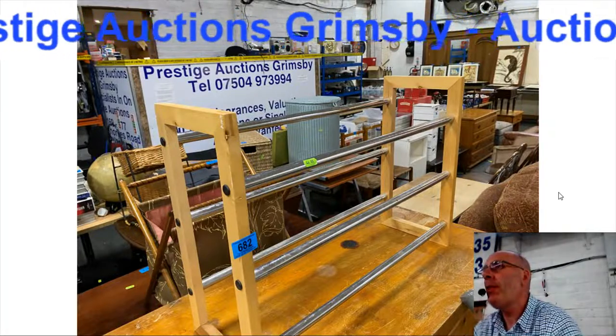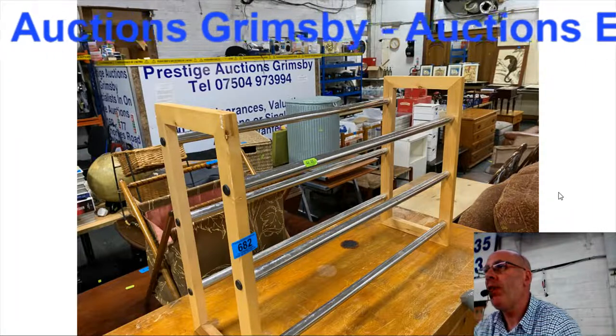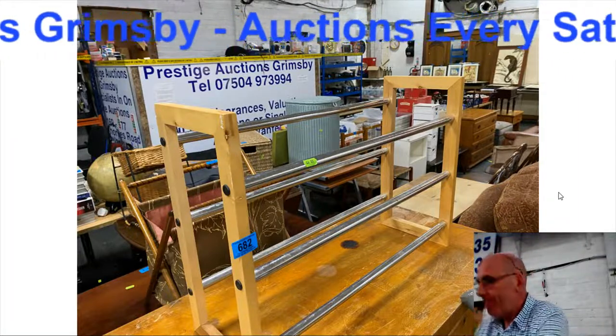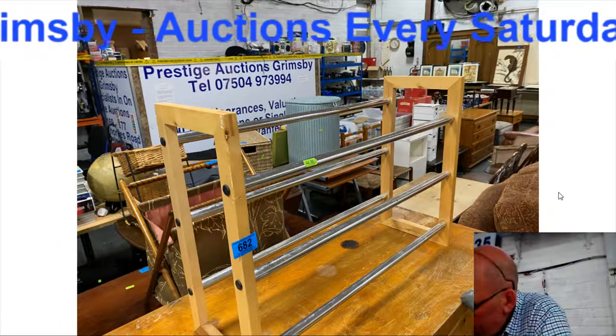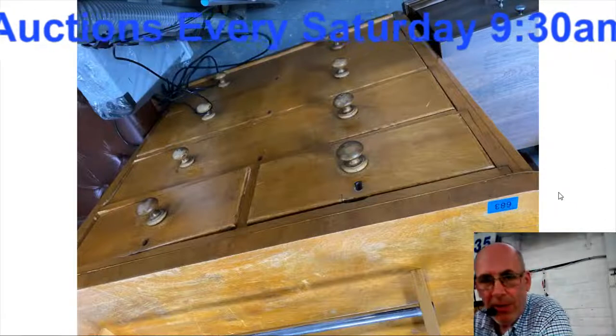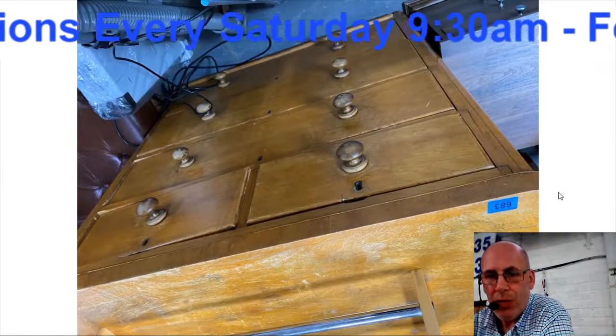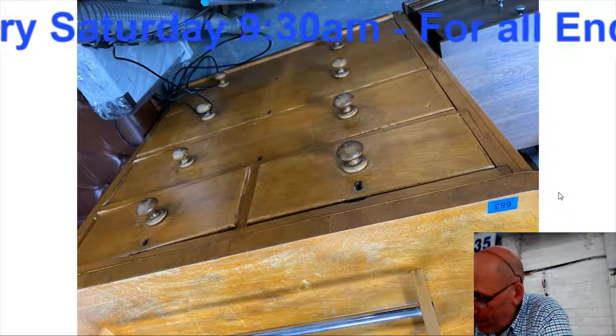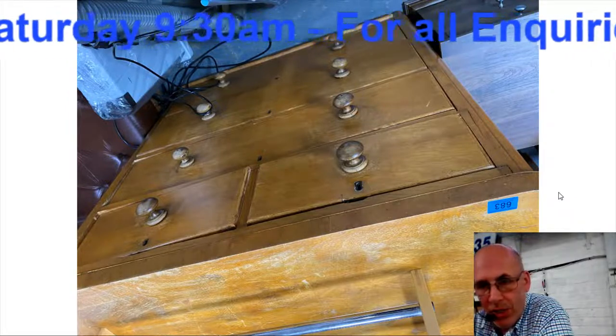Four bid, five anywhere. £5 anywhere on this one. Five anywhere. Selling this one away then to the book at £4. 1606. And lot number 683 is an upside down but extremely nice chest of drawers. Very nice item this indeed. Bit of age to this one. This will still be around in 100 years time, I would have thought.